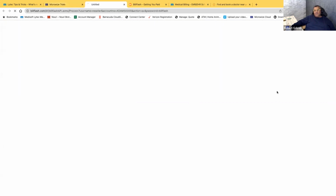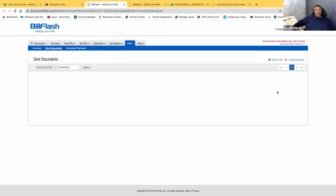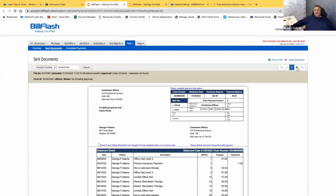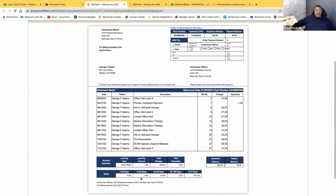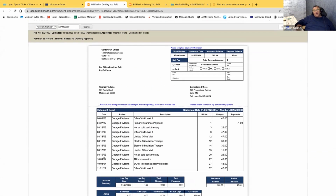So when you click on eView, it actually takes you to Adam's account on Bill Flash, and it will show you if Adam ever had a statement. You can scroll through Adam's statements one by one, see every statement you sent to Adam, and read the message that you wrote for Adam. Or, in the process of sending those statements, you can pick those standard canned messages that I showed you on the screen.